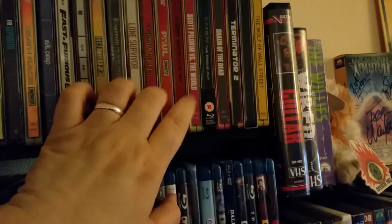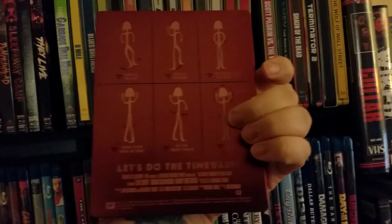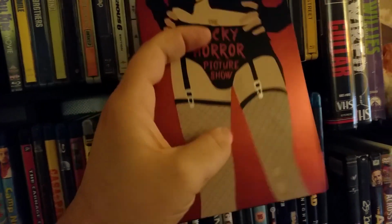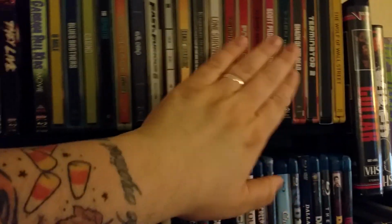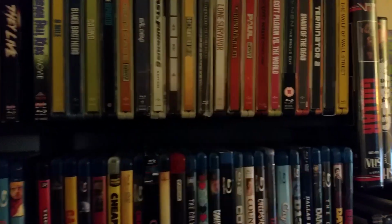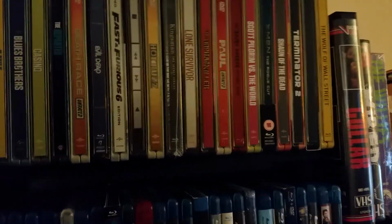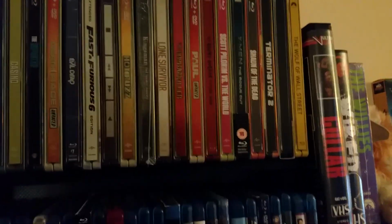So again, here's another Rocky Horror Picture Show. This is the Steelbook. I don't remember if this was the Zavvi exclusive or not, but it was one of those limited exclusives that a certain site had only so many of. It was really cheap though, I think under $20, and I thought that was cool. And again, it's the same Blu-ray that's inside the anniversary edition, so not much changed.